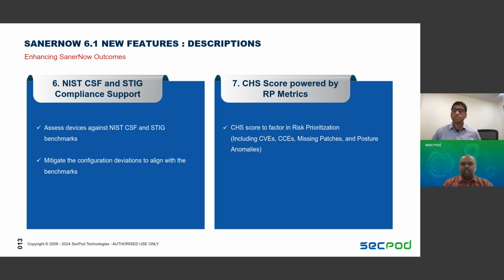In addition to that, we have introduced risk prioritization metrics as well, which feed into the overall CHS score.